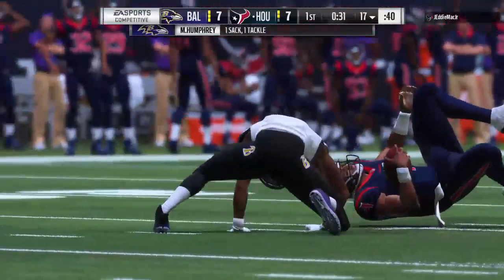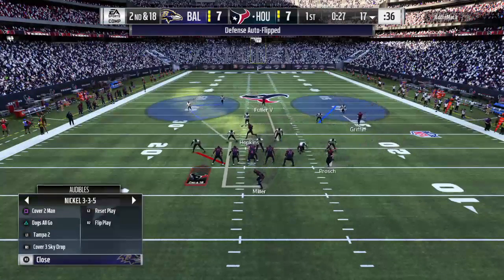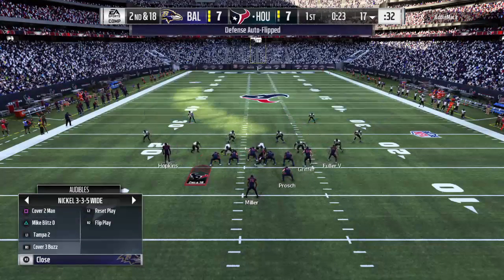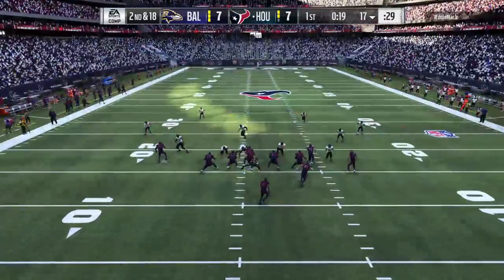Rush coming, and he's taken down. Brandon, if I'm an offensive coordinator and I see an all-out rush like that, I file it away because I'm going to use their aggressiveness against them as this game goes on. I'm going to hit them with a screen soon.